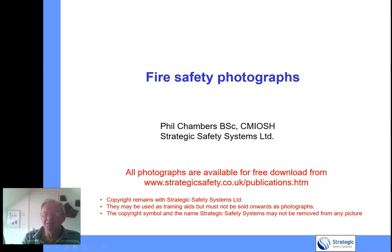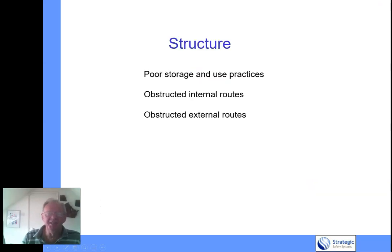Okay, let's go through them. The structure is that I start with those which show poor storage and use practices. Then we look at the exit routes, both starting with the internal ones and then going on to the ones outside. So let's get into these.